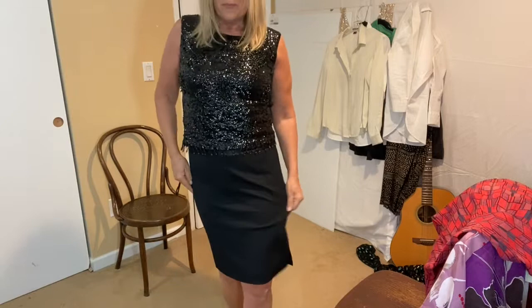It's from Theory, and the bottom part is very stretchy, so very easy to wear. And then this nice satin top piece, which just keeps everything nice and flat and organized. I need to have my abs organized. They need something.